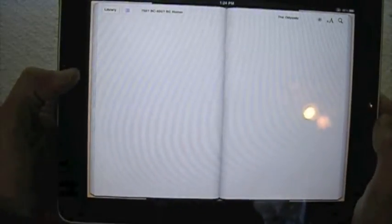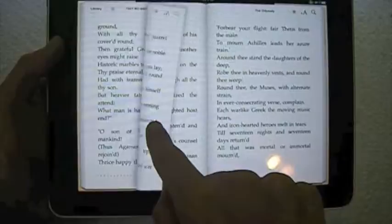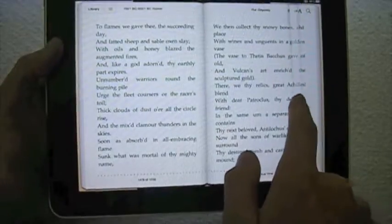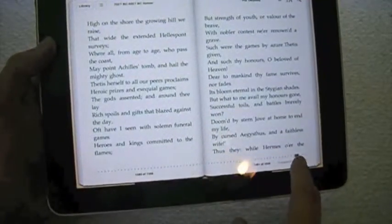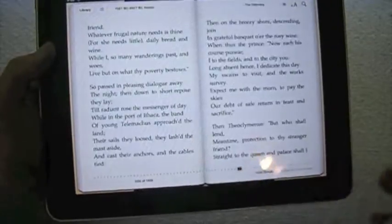Here's iBooks for the iPad. You open up to it, and it brings you to the last spot you were in the book. You can flip through, flip backwards, flip forwards, and there's a cool animation. You can go like this, page to page. At the bottom you could skim, take the little skimmer, and it'll show you where you're going to different spots.